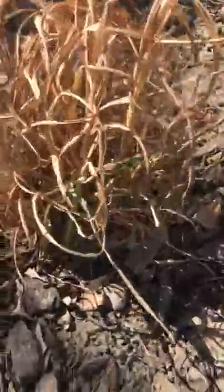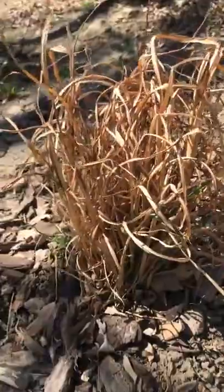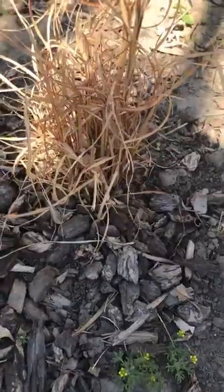And then I did notice that these grasses seem to be having some green down there. I wasn't sure if these would come up or not. They're wild grasses. I don't see any on that one, so we'll see what happens there.